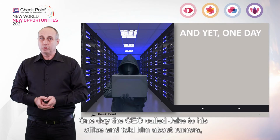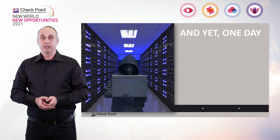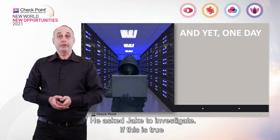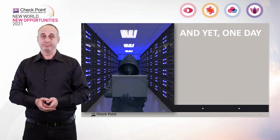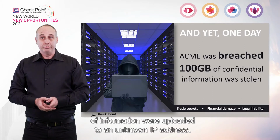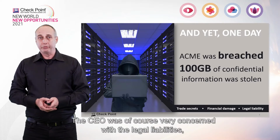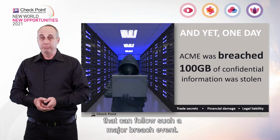One day, the CEO called Jake to his office and told him about rumors that confidential information was stolen from the company. He asked Jake to investigate if this is true, and if yes, discover how this information was stolen from the company. Following a week of investigation, Jake discovered that about a month ago, more than 100 gigabytes of information were uploaded to an unknown IP address. The CEO was, of course, very concerned with the legal liabilities, trade secrets, and financial damages that can follow such a major breach event.